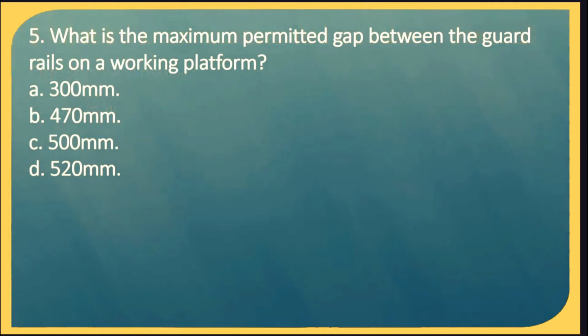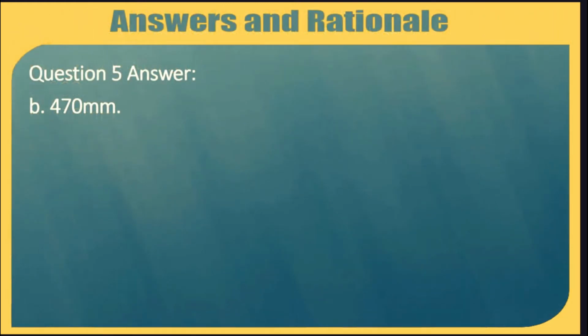Question 5. What is the maximum permitted gap between the guardrails on a working platform? A. 300 mm. B. 470 mm. C. 500 mm. D. 520 mm. Question 5. Answer. B. 470 mm.